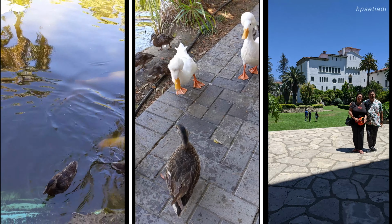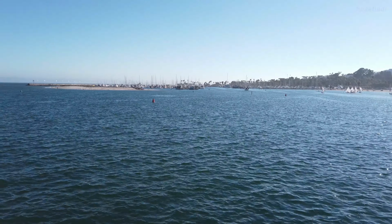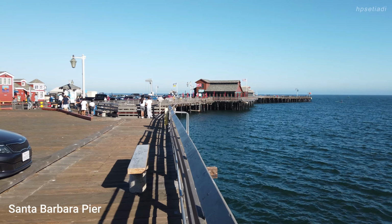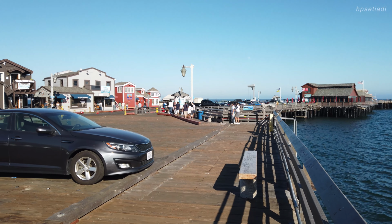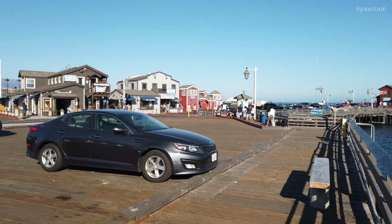Here we arrive at the Stearns Wharf in Santa Barbara Pier, and this is the only pier where we can ride the car inside the pier. The parking is free for 90 minutes, and there are about 3 seafood restaurants in there, and also there is a museum of natural history of the sea center.